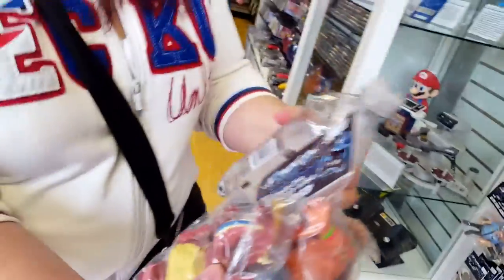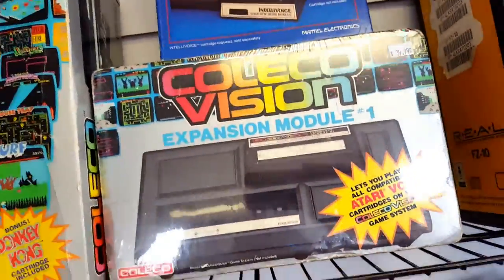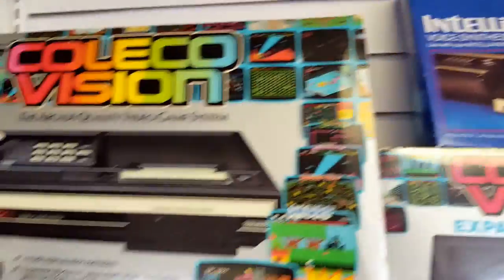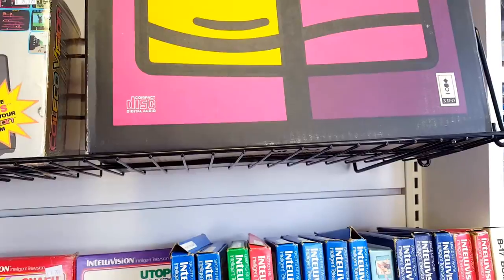Guys, I picked up a couple of Masters of the Universe characters so far. That's the Viper, the Hiss guy. I have an Ultimate Warrior character. I have He-Man, another one, and I have the fake He-Man, Faker, which is pretty cool. As you can see right now, we have a ColecoVision in the box, pretty cool. You have the expansion module, so you can play the Atari. I actually have it, but my ColecoVision is not working very well. A Panasonic 3DO. Real 3DO in.